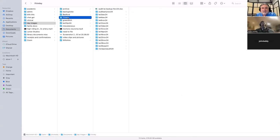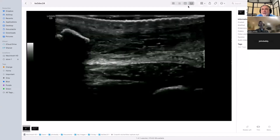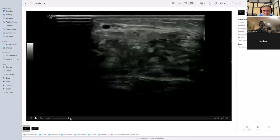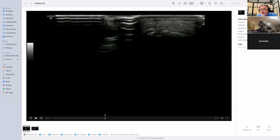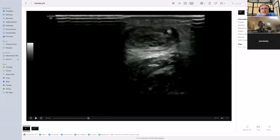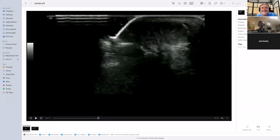Let's go and have a look at some more radiology-based ones. So this is a 3-month-old Achilles rupture. Have we got... what is this? I am not sure. Oh, there it is. Now, can you see that picture? Is it too dark? No, I can see it. It started out long axis and now we're at short axis, correct? Yes. Okay. Oh, the plantaris. Looks beautiful, doesn't it? Yes, it does.